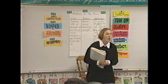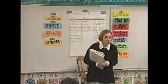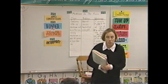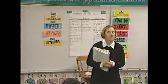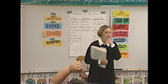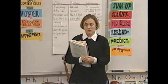Okay, so what if you're that rabbit, and you're hiding, and you know a fox is right there, and he asks the other animals, do you see a rabbit in there? How would you have felt right then? Scared. How would you have felt, Jacqueline? Can I say it and then do mine? Okay, we'll talk about it first, and we'll go on. Scared. You would have felt scared. Jose, how would you have felt? I would have felt frightened.